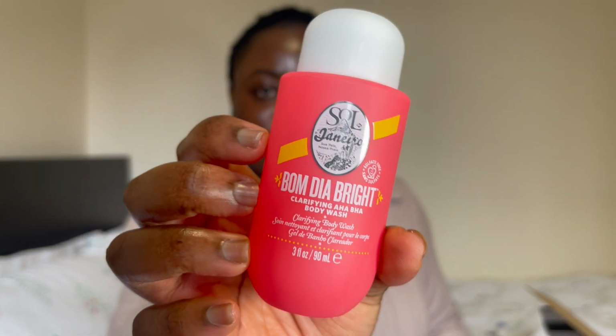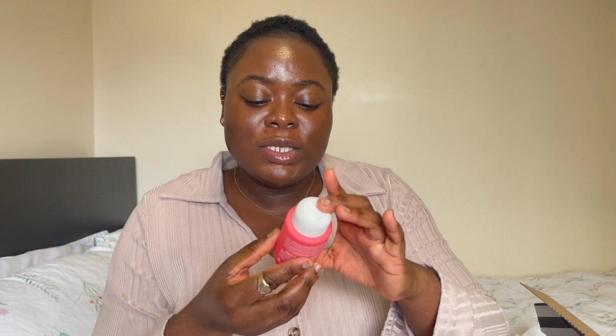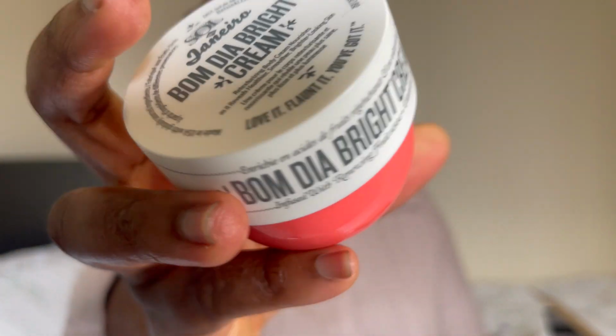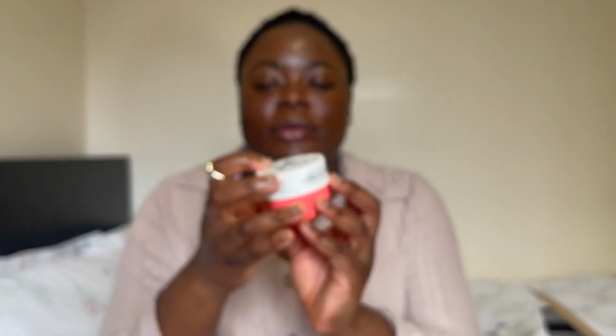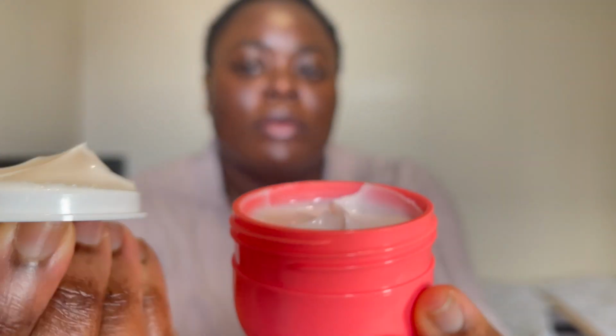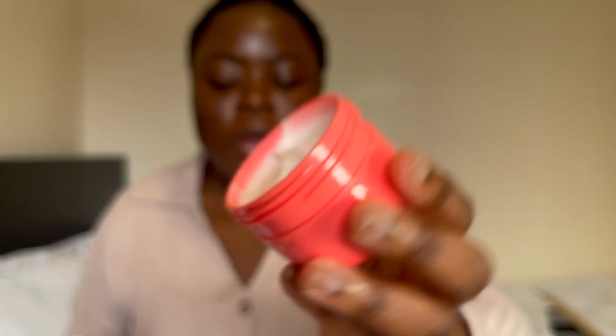Okay, so this is the clarifying body wash. This is a really small travel size, 90 ml. The body cream is really small, 50 ml. This is way small compared to the Delicia Drench I bought. So this is what it looks like. Okay, so yeah, this actually smells like the body mist I perceived in store.